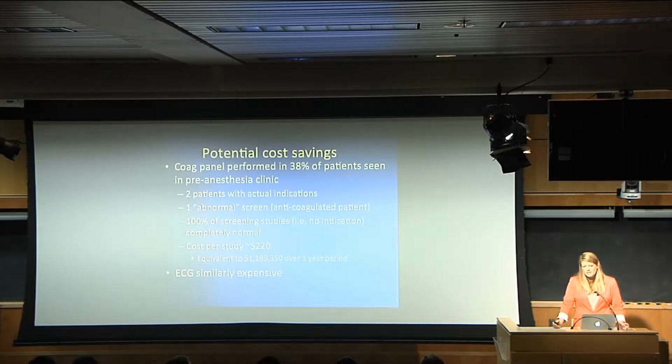When this is broken down at about $220 per test, you're looking at $1.2 million a year just on one study in the pre-anesthesia setting. And EKGs are about the same price.